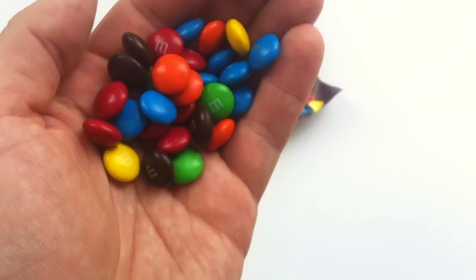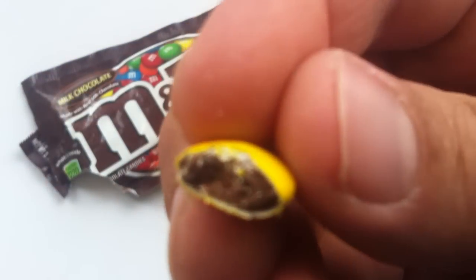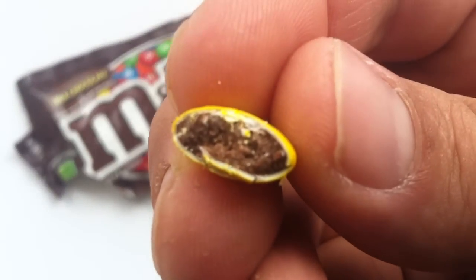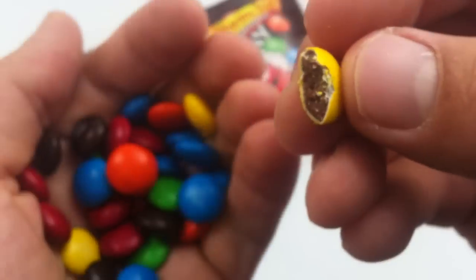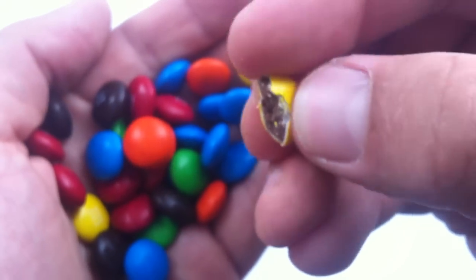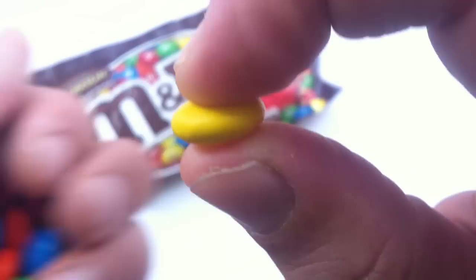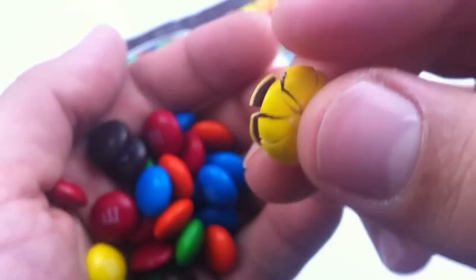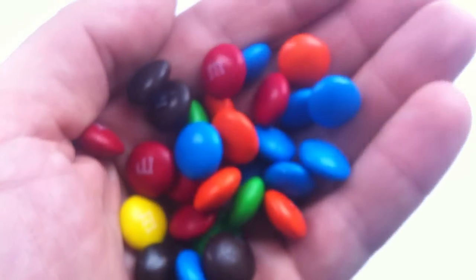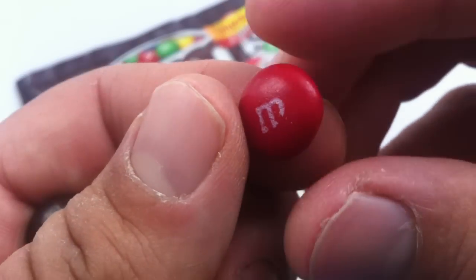Let's bite into one. There you can see the interior here. That shell really is pretty thin, isn't it? But that's all you need. It's thin, but it's pretty durable. You can break it, I think. Using all my super strength to crush it. But you won't break it unless you're really trying to.